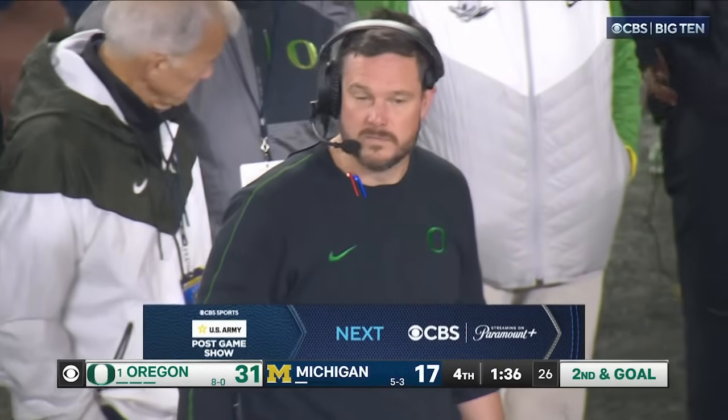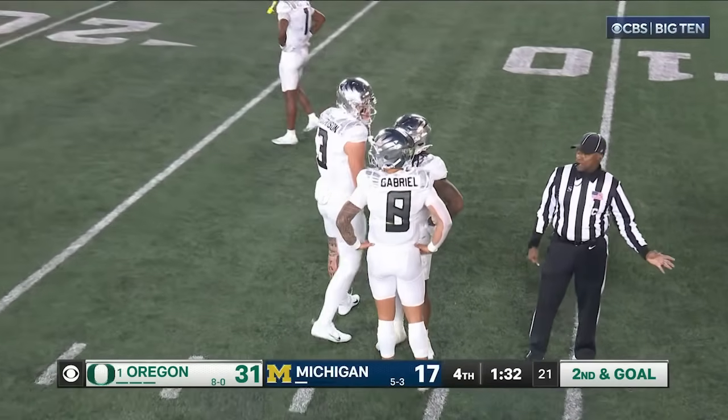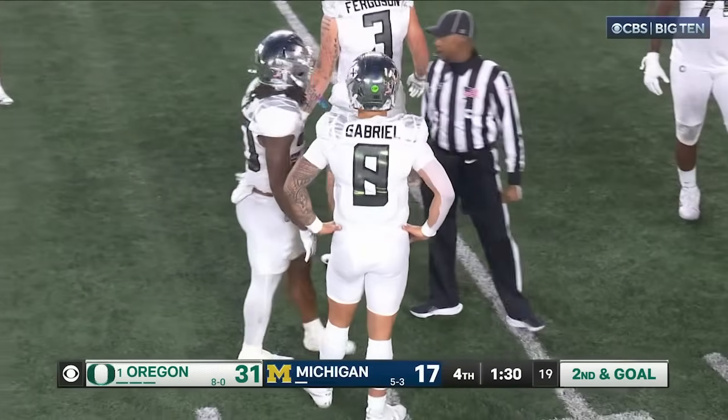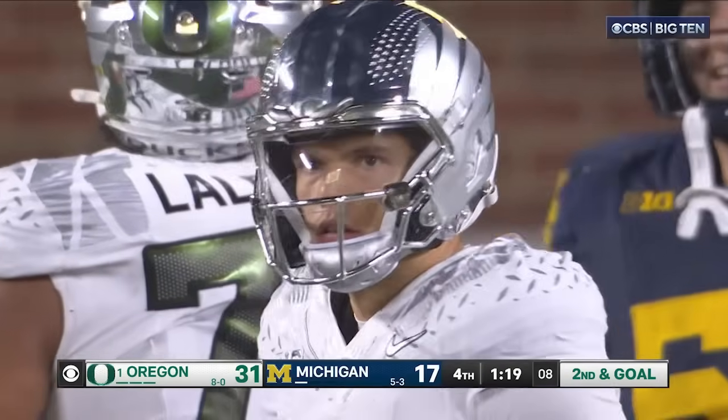Got it going, learned it well under Nick Saban, under Kirby Smart, came to this program and stayed with this program when he had opportunities to leave. And he's got a really special team here. And he's going to be 31-5 through his first 36 games. Not too bad. Quarterback's not too bad either.